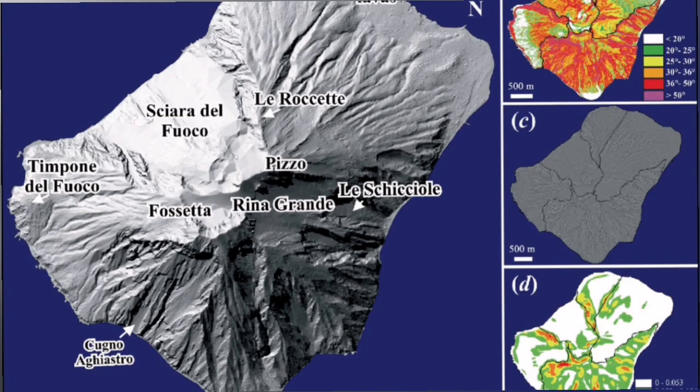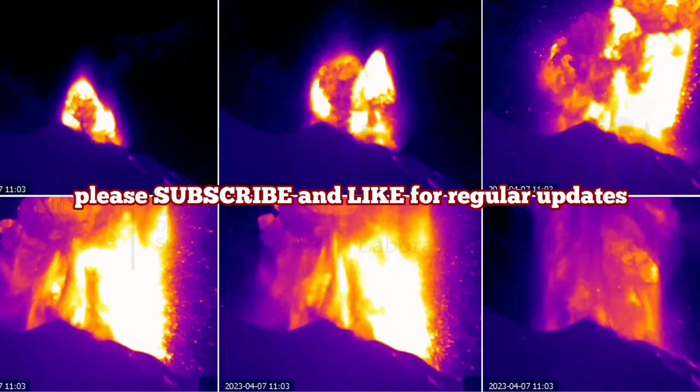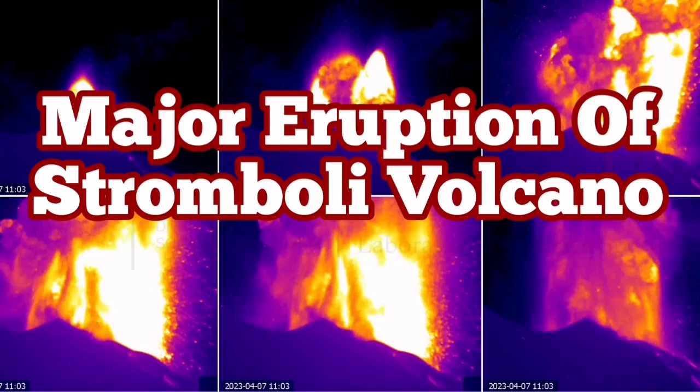And this is the map of Stromboli. You can see to the north side there is a flat area, pink colored in this one. This is the area where active volcanism is happening all the time, being resurfaced again. So nothing grows there at the moment.